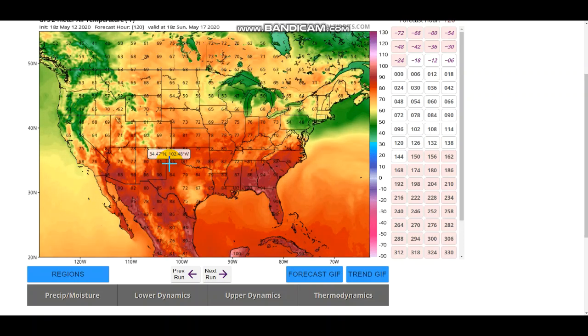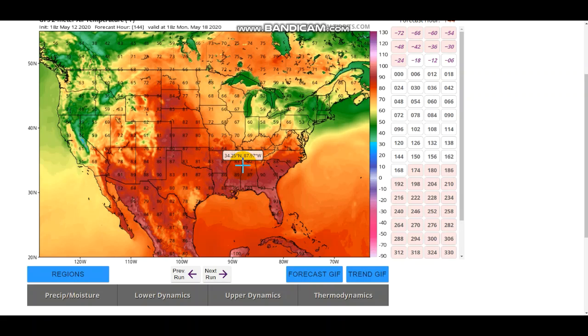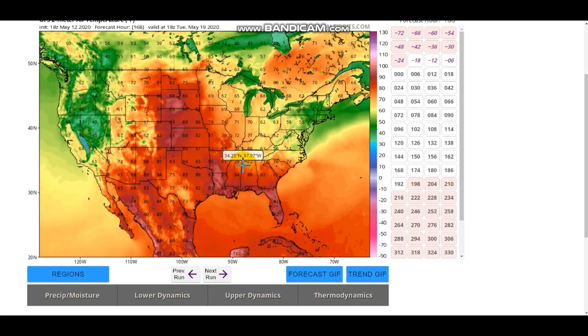And then we look at Sunday, again very warm, just getting almost hot down across the south. We can start getting the mid to upper 90s, the lower 90s, even some hundreds possibly across Florida. It looks as if Florida will be getting a heat wave. Monday, you can see very warm as well.